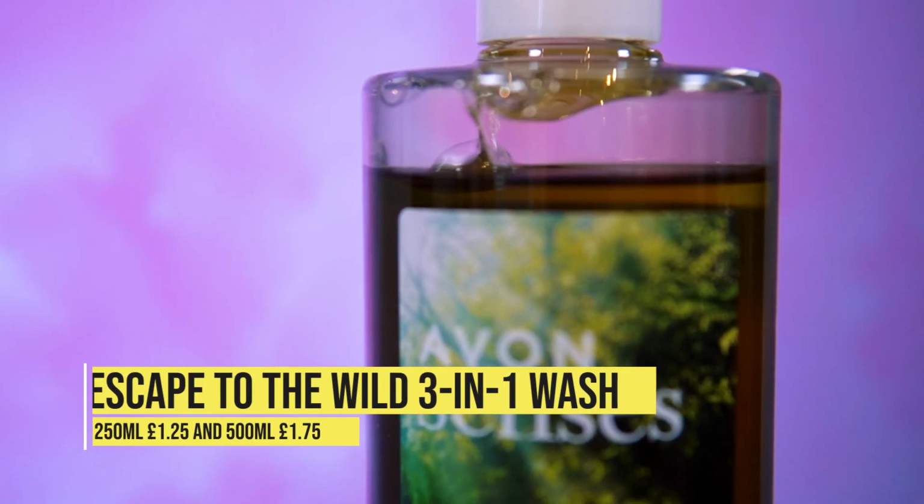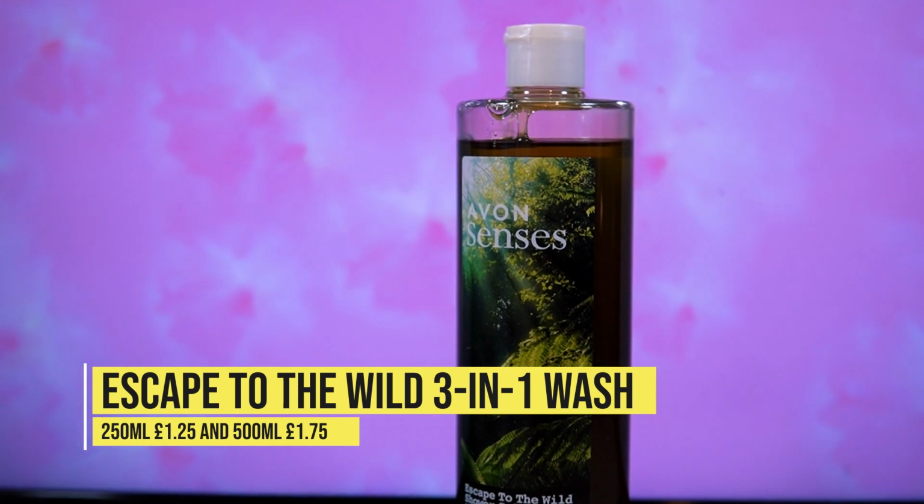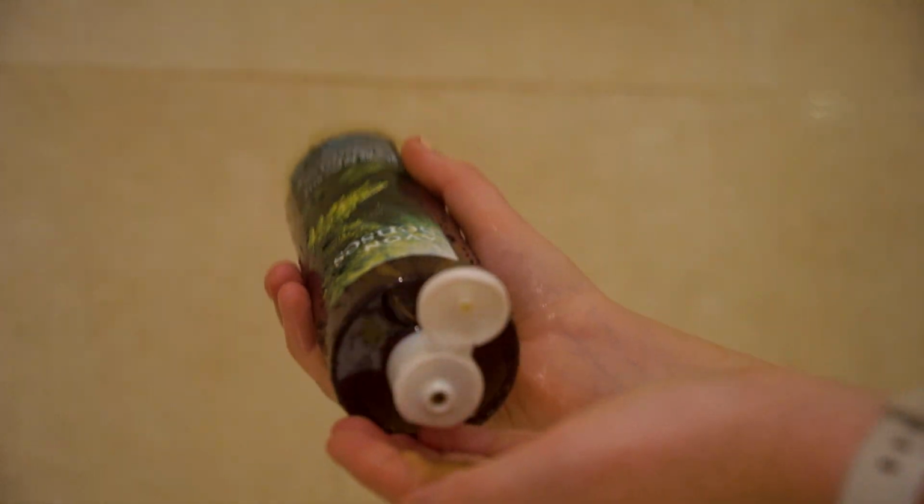Up next, we have the Senses Escape to the Wild Body, Hair and Face Wash. This is Avon's first 3-in-1 wash with refreshing wild rhubarb and sandalwood. It kind of smells like what I would imagine it would be to shower in nature. It's really fresh, really earthy, great for a morning shower, really wakes you up. And if you love travel, it is perfect for city breaks. Just pour it into a smaller bottle and you've got your body, face and hair wash all sorted.